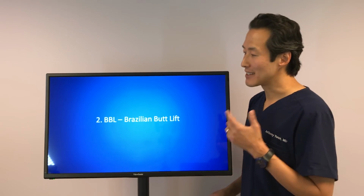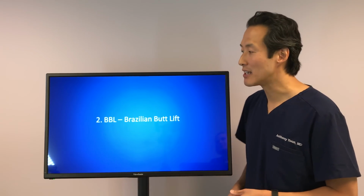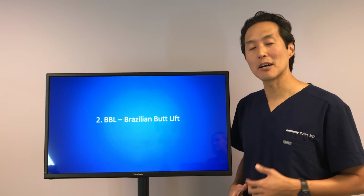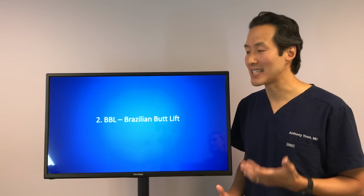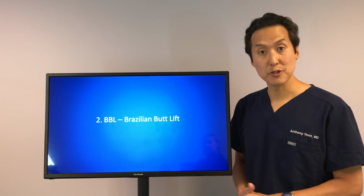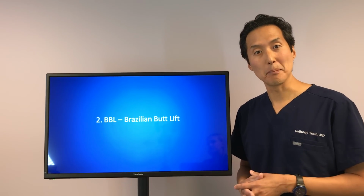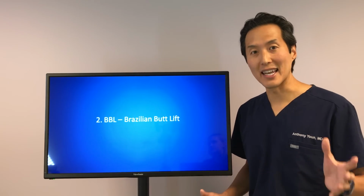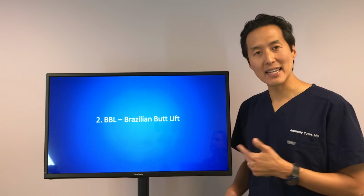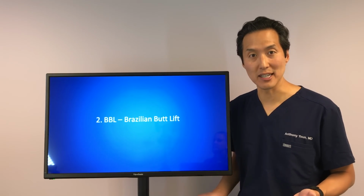All right, this is gonna upset some of my colleagues who do a lot of these operations, okay? But BBL, the Brazilian butt lift, super popular online. A lot of young people are getting their booties enlarged by taking fat from one part of the body and injecting it into the butt. This surgery works. We used to think it was very safe and a good alternative to buttock implants, which could also be a nightmare. But what we're finding is that this operation, injecting fat into the butt, has the highest death rate in all of plastic surgery.